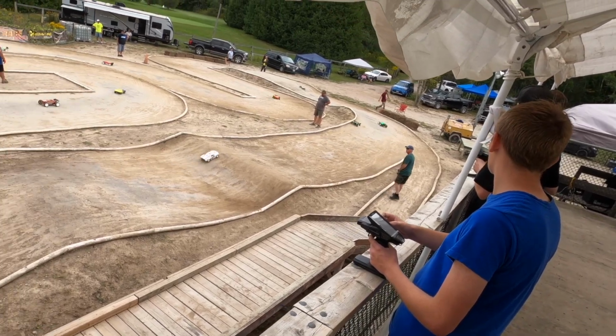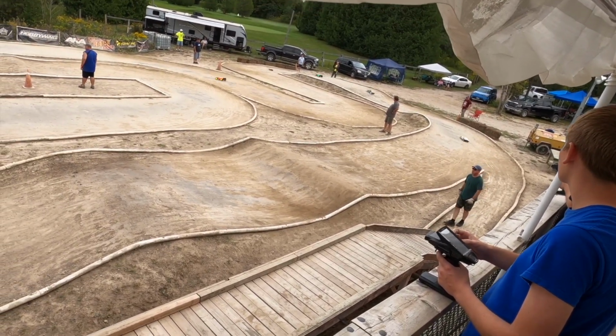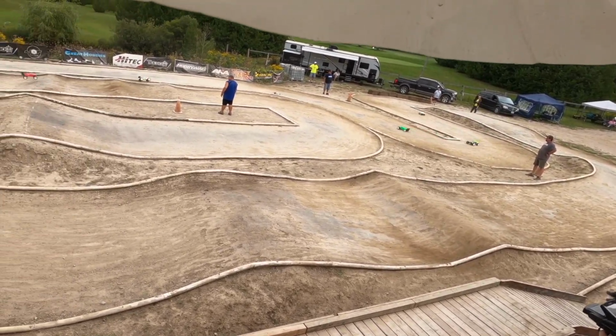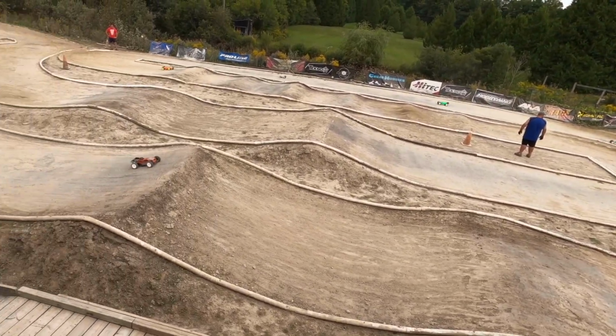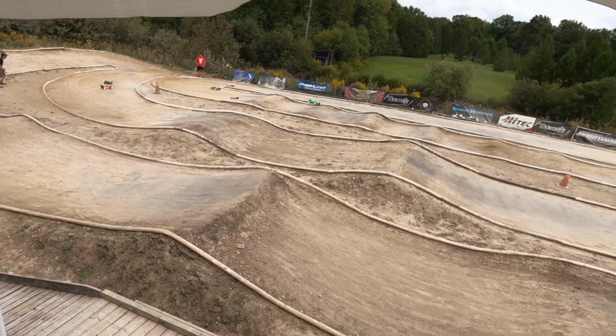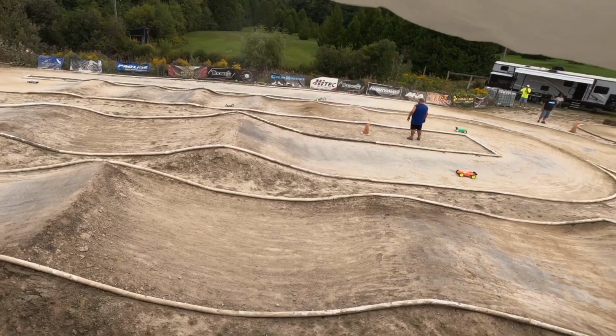And now we got Wyatt and Andrew battling on the south side of the track. Wyatt did just overtake Andrew for the number 1 position. We'll see what's going to happen. Now that little mini truggy, I'll get you to pull over for those 2 guys. Thank you very much, mini truggy.